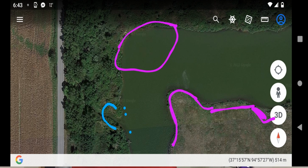But there's some brush piles that sit out off of there in the water. Be sure to hit those all year round. They're really good in the summertime, really good in the wintertime with the jerkbait. And that leads me to the next spot, which is the purple.